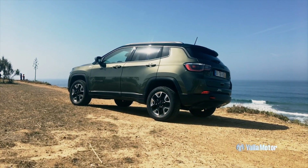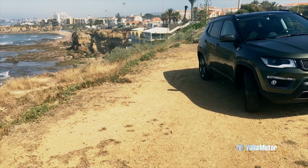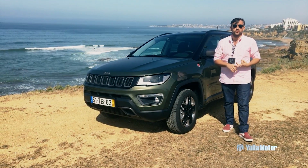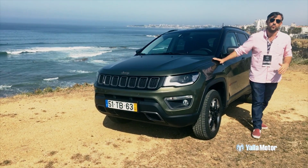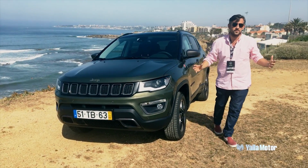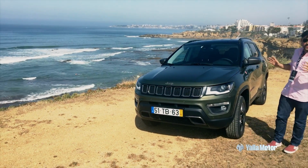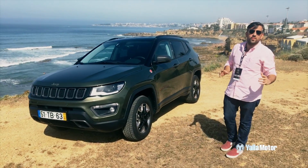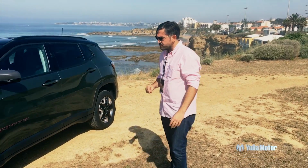This 2018 Jeep Compass comes in 4 different trim levels: Sport, Limited, Longitude, and this one that we are test driving, called the Trailhawk. That is, let's say, the most adventurous one. What we can see from the exterior design is that it has a lot more of the Grand Cherokee than its predecessor.